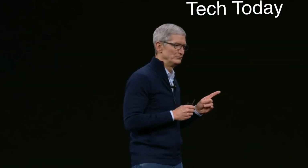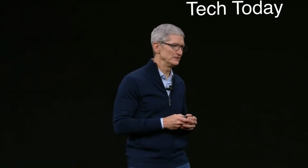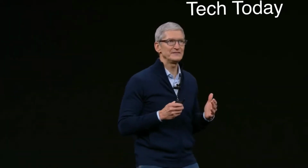The first iPhone revolutionized a decade of technology and changed the world in the process. Now, 10 years later, that will set the path for technology for the next decade.